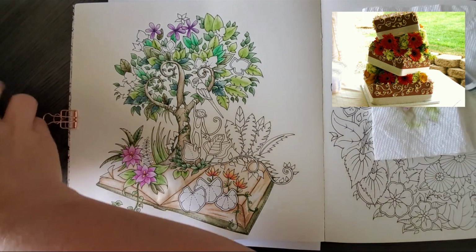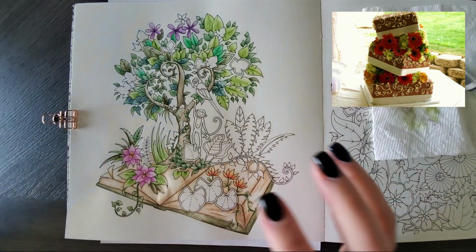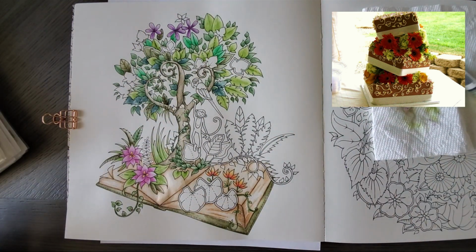Let me pick a green and then I'll go into that more. Let's do vivid green, 1330. Oh, where are you?